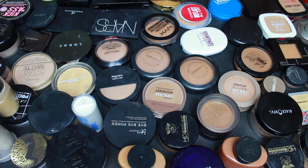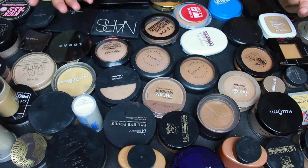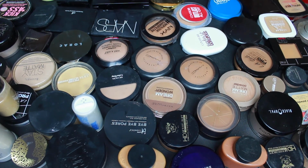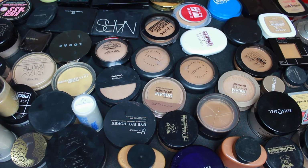I hope you guys are ready to have some more decluttering fun, because that's what we're doing here. We are going to declutter all of my powders. These are face powders, powders that go underneath your eyes to set your concealer, any type of face powder that I have. In this video I counted 56, so obviously there's a lot of powders here. I'm not gonna ramble, we're just gonna go ahead and get started.